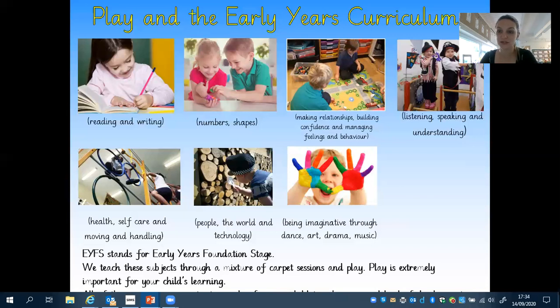So in St George's, we're really proud of the fact that we strike a really good balance between play and more formal aspects of learning. So there will be a mixture of carpet sessions, which is where your child will come and sit down on the carpet and be directly taught something. And then there will also be a mixture of play throughout the day. Play is really important for the children's learning. So we include it as part of the curriculum.